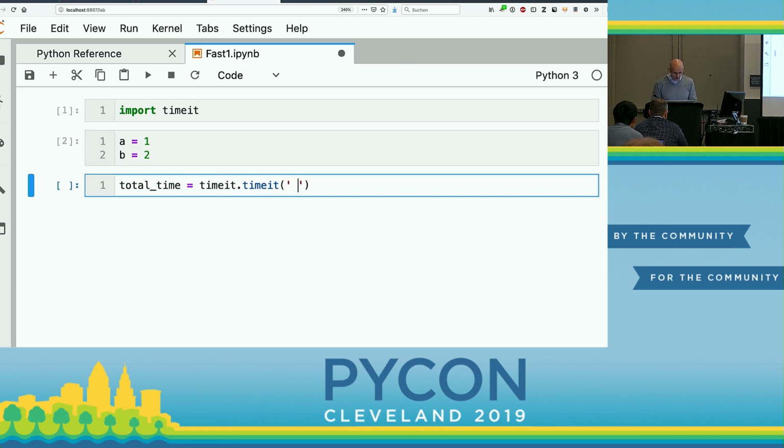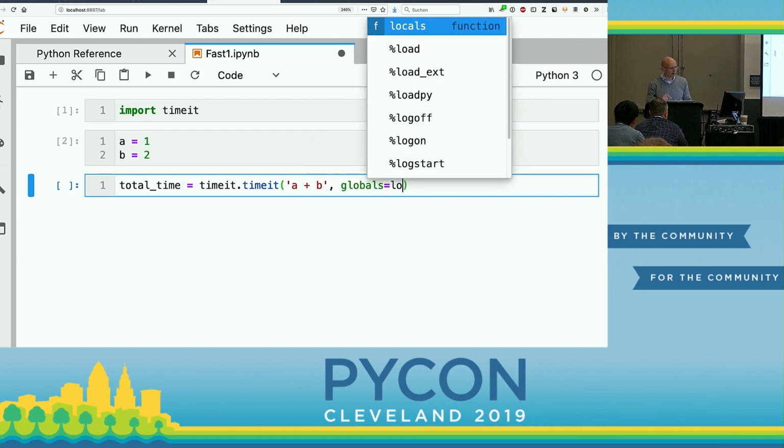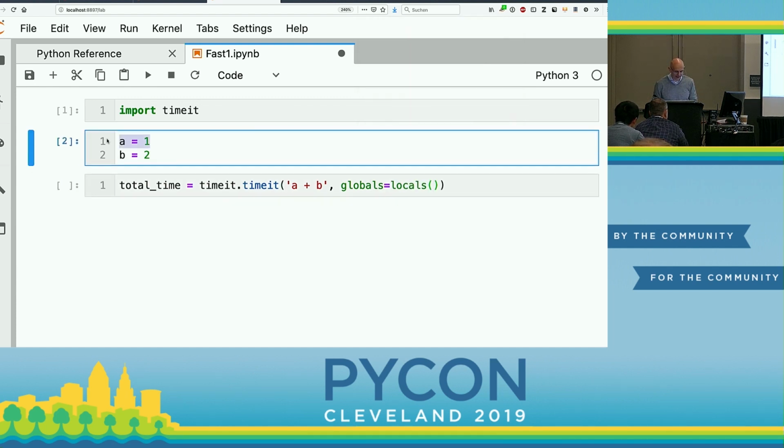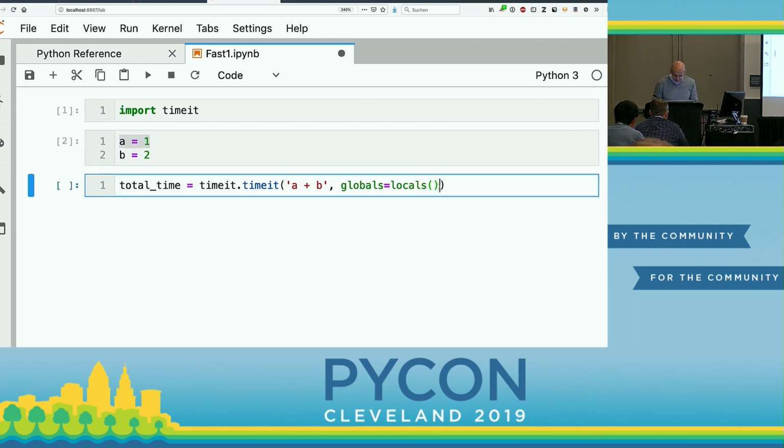Now I can say measure a plus b. I use a string, so I have to have a string. Then I have to specify a few things, like the global namespace. In my notebook locals and globals are the same, so I can use locals and supply this namespace. The defined a and b end up in the locals dictionary, and I feed this dictionary there. And I can specify how many times I want to repeat it. If I want 1,000,000 times, in Python 3 I can do something like this: you can use an underscore, which is easy to read for 1,000,000. In Python 2 you cannot, you have to type it out or do something else to get to your 1,000,000.